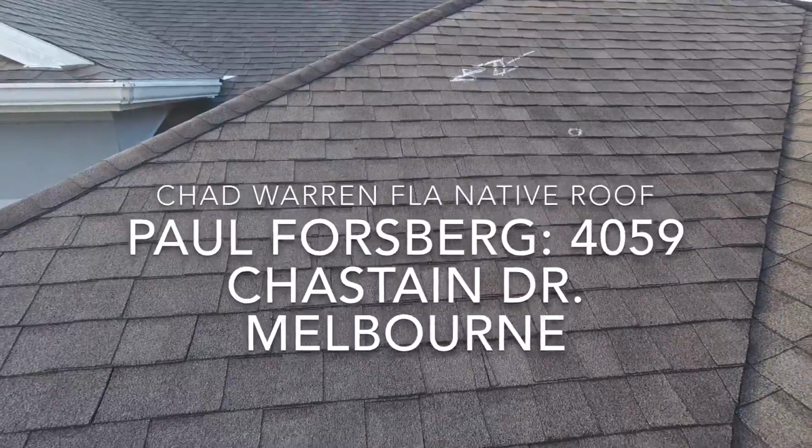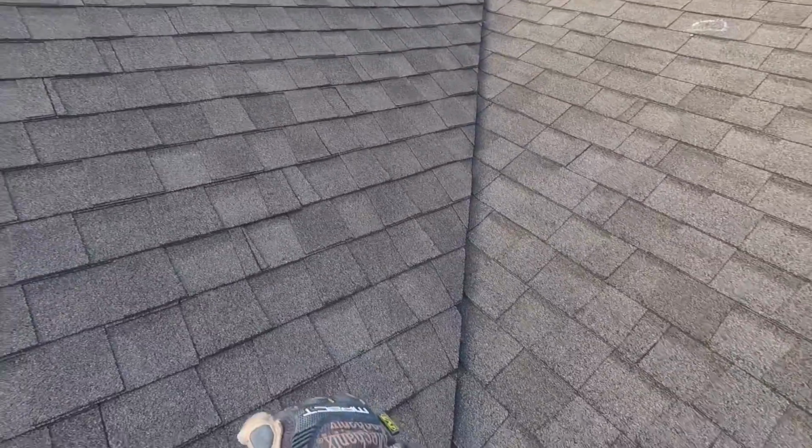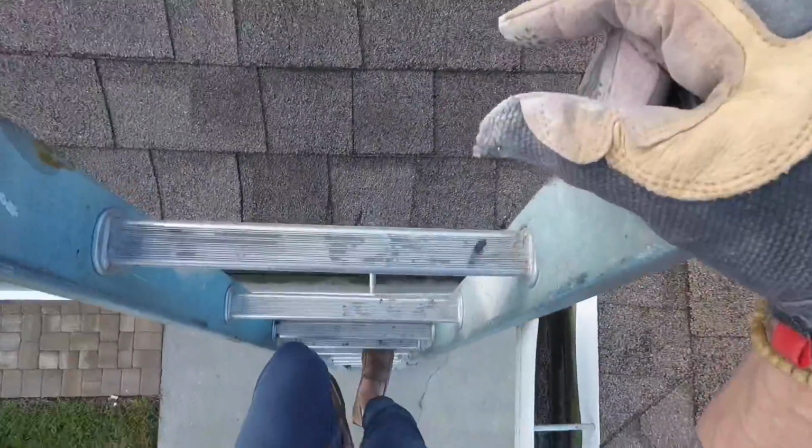We're at Paul Forsberg's house at 4059 Chastain Drive in Melbourne. Paul contacted Florida Native Roof, wanted us to come out and inspect the roof for hail damage after speaking with the neighbors. Let's get up on the roof.